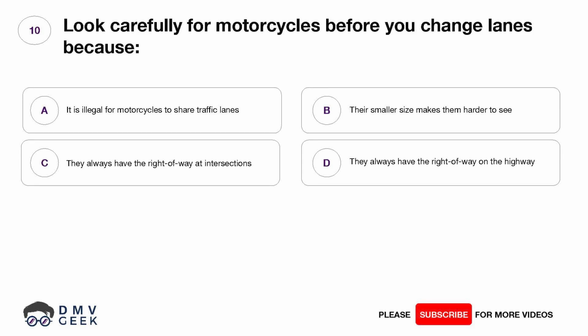Question 10. Look carefully for motorcycles before you change lanes because A. It is illegal for motorcycles to share traffic lanes. B. Their smaller size makes them harder to see. C. They always have the right of way at intersections. D. They always have the right of way on the highway.